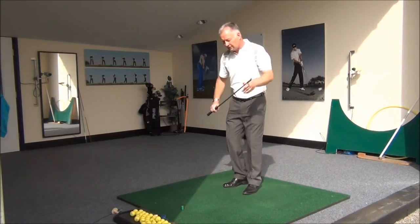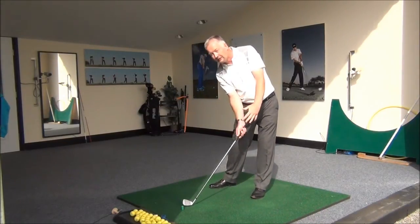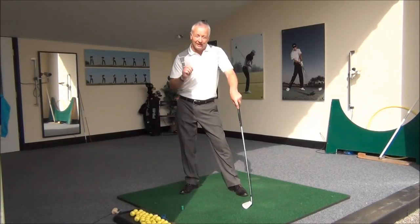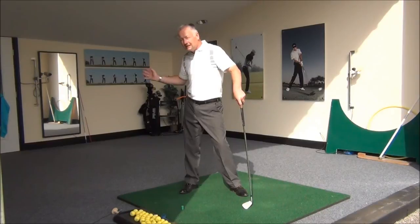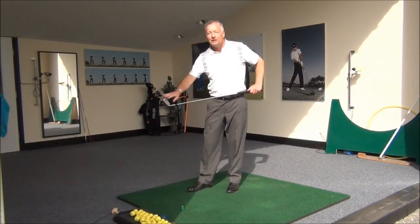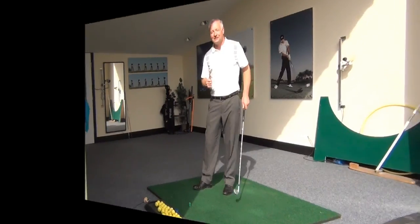Once you do this, you'll find you're starting to arrive at that correct impact position, just like those tour players. So give that a little trial on the range. In the next couple of videos we're going to talk about achieving the correct path and understanding the control of the club face. Enjoy your practice.